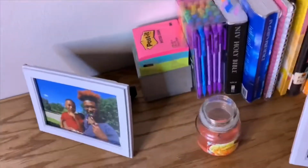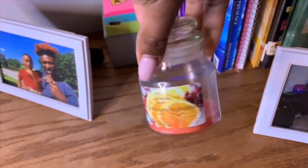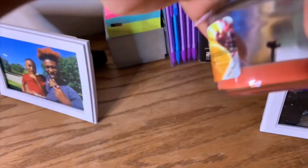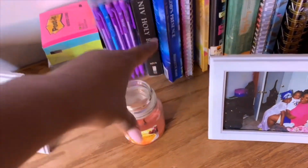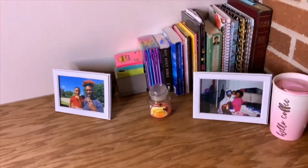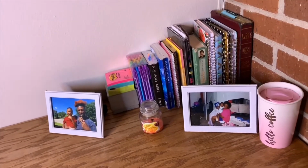my books, my Bibles, my spiritual stuff here, my journals, my planner, and this candle. I actually got it for 94 cents at Walmart, but I made the mistake of leaving it on all night, and when I woke up it was down to the bottom. So I guess that's why it's 94 cents, but yeah, it's still cute and looks nice there, so I'm gonna just leave it there, and I'll just buy new ones every now and again. But this is how this looks.